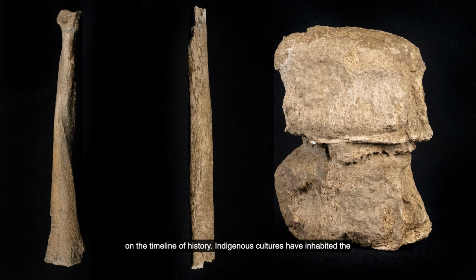Indigenous cultures have inhabited the area now called Montana for millennia, and the discovery and study of objects like the Lindsay Mammoth can help to provide physical evidence for Indigenous continuity, lifeways, and cultures.